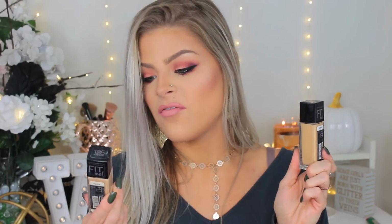This is the Maybelline Fit Me foundation. This one is the Dewy and Smooth one. I have two because obviously I like it. This one reminds me a lot of this one. They're very, very similar. I would say that the Better Skin looks a little bit more natural. This one is for normal to dry skin, which fits me perfectly.